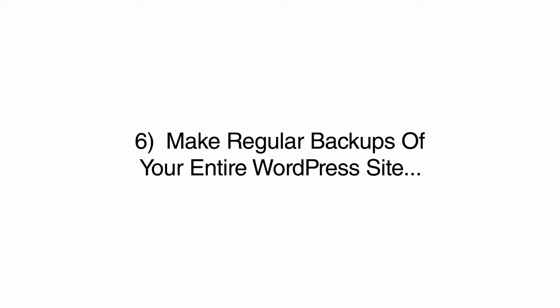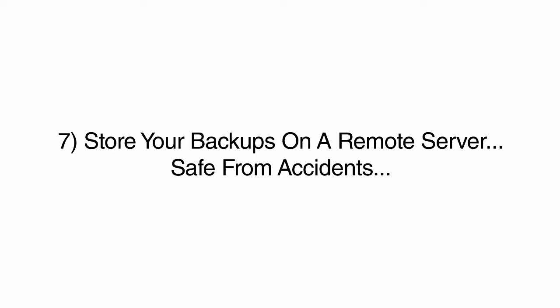Make regular backups of your entire WordPress site. An old backup won't help you if it's a few weeks old. Make backups every day so your data loss is minimized. And finally, store your backups on a remote server so that they are safe from viruses, safe from disasters, and safe even from your own mistakes. I can't tell you how many times I've accidentally deleted an important file. It happens, so be prepared for it.